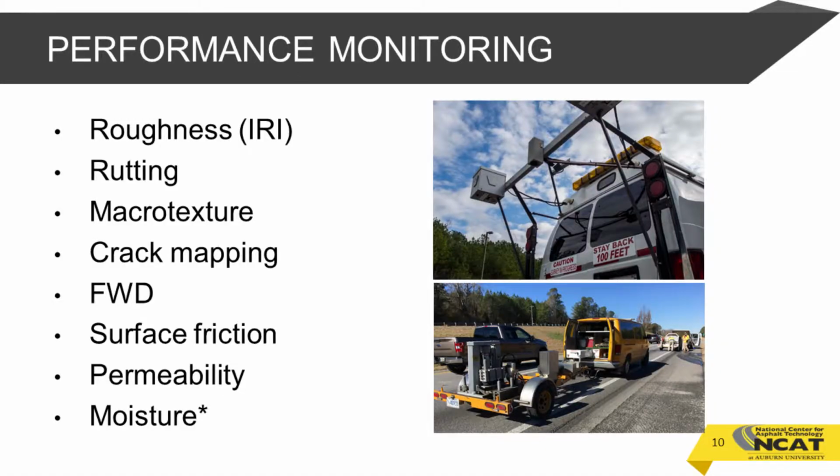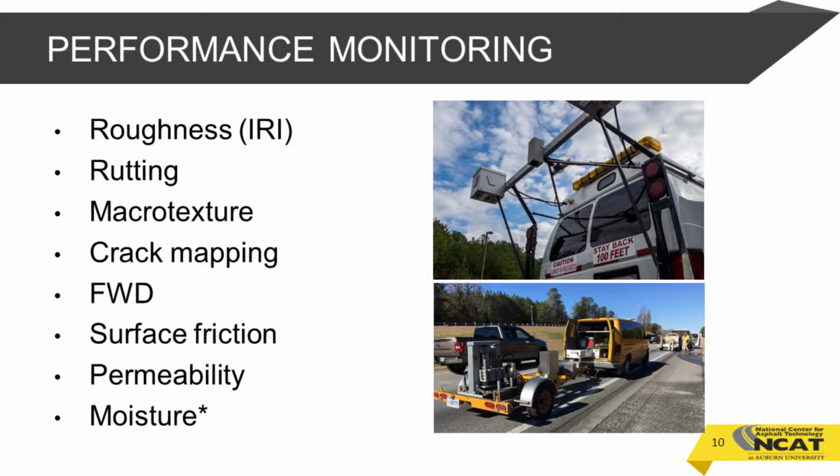For performance, and we had this question on Monday as well, what is performance? How do we define that? And there were a lot of different answers. So we're trying to capture all of those, and we look at a good variety of indicators. We look at roughness, rutting, macrotexture, cracking, of course. If we talk about structural integrity of the pavements, we're doing deflection testing, friction for safety, permeability, moisture. We have also a lot of things that we look at.